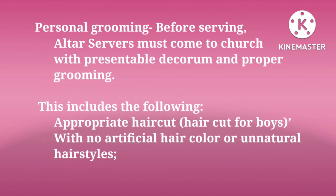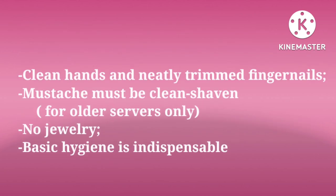Personal grooming. Before serving, altar servers must come to church with presentable decorum and proper grooming. This includes the following: an appropriate haircut for boys, with no artificial hair color or unnatural hairstyles. Clean hands and neatly trimmed fingernails.